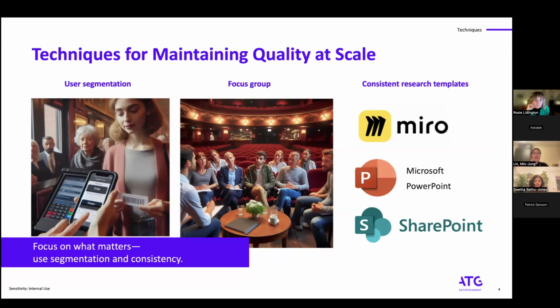So user segmentation is quite important at the beginning of the research. Because of the time constraint, and we have 38 venues across London, how I separated them into different user groups is that I put all of the similar venue types of front of house teams together and did focus groups, asking them if they encounter any challenges when scanning tickets in specific venues. And the same for other user groups: we have the US, the UK, and the regional venues.